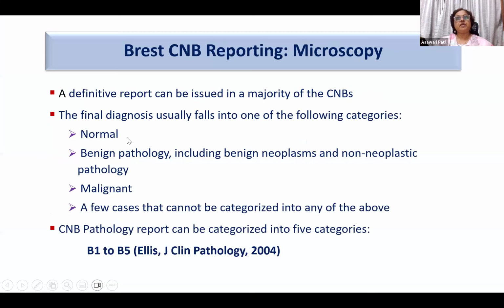While coming to microscopy findings, a definitive report can be issued in the majority of CNBs, and the final diagnosis usually falls into one of the following categories: normal or benign pathology, or neoplastic pathology, malignancy, and some of the cases may be difficult, which may not be categorized into any of the above. These are the gray zone cases. In general, the core needle pathology report can be categorized into 5 categories. It is nicely explained by Dr.